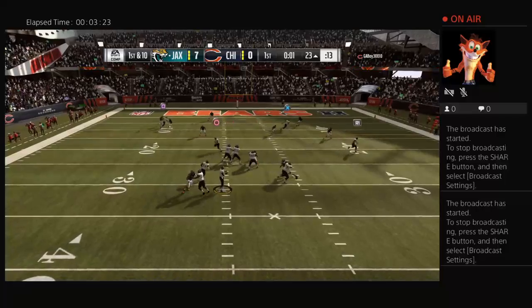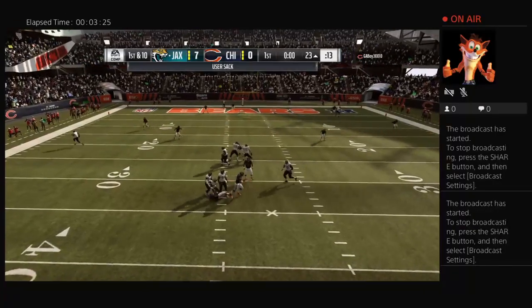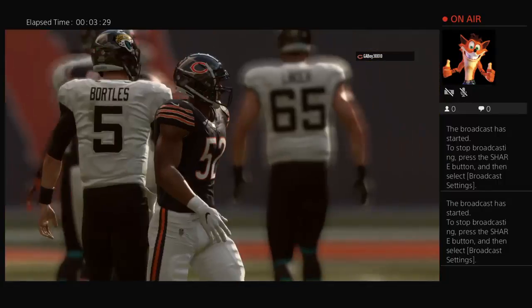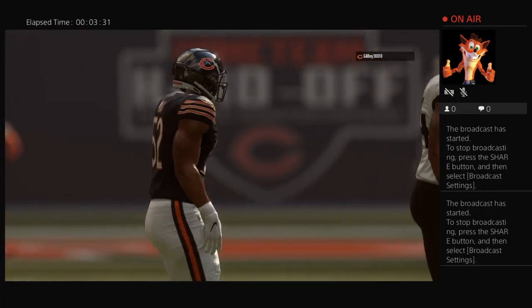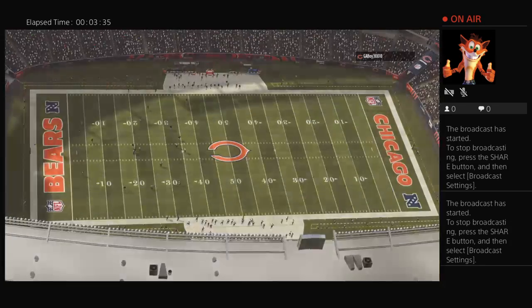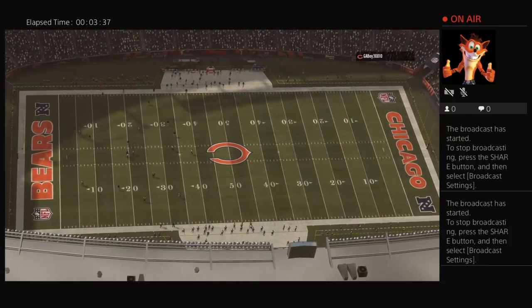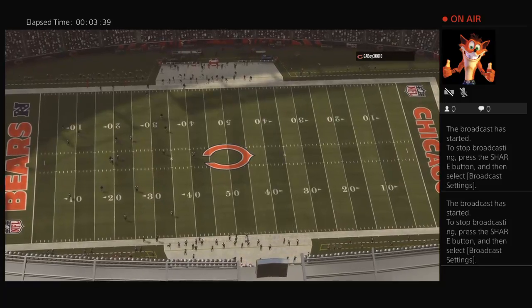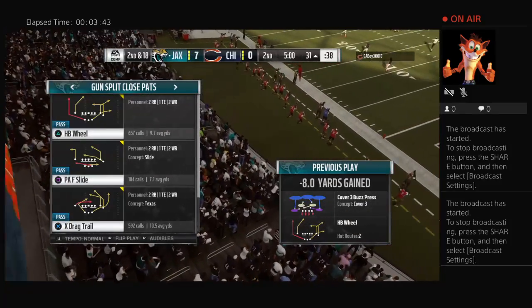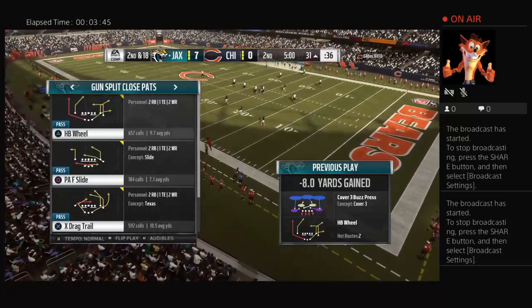On 1st and 10, here's Bortles, and he is going to go down. They sack him on the final play of the 1st quarter. Alongside the former defensive back Charles Davis, I'm Brandon Gaudin. It's Jaguar football as we begin quarter number 2, but they face a 2nd and long to start things out.